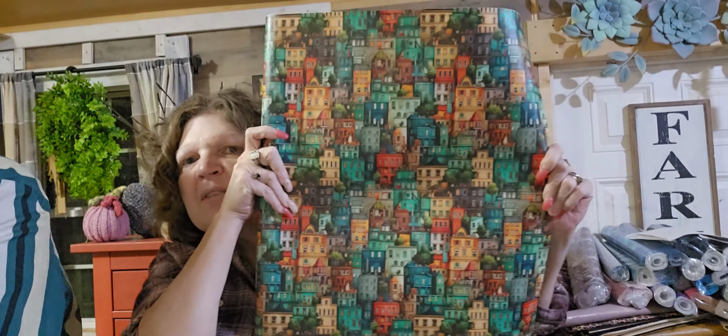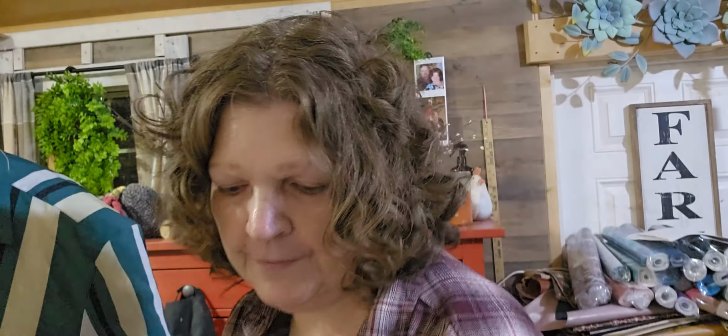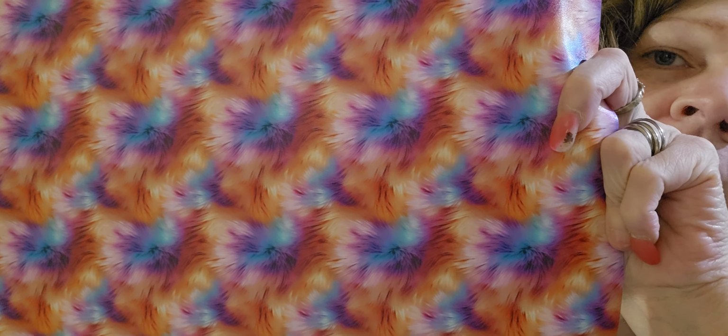Oh, and they're 18 by 54. I forgot to tell y'all that. Okay, so we did a lot. We did fur. Okay? So this is one of our rainbow fur. These look real. Of course, it's on leatherette. Look at this. Rainbow fur. How amazing is that?